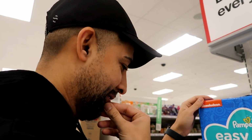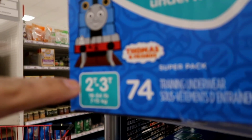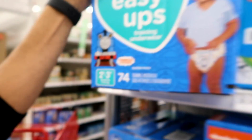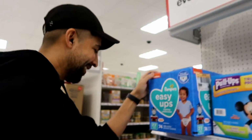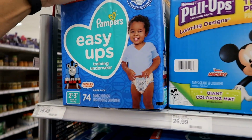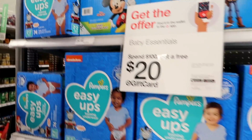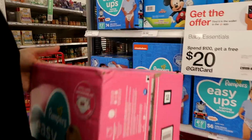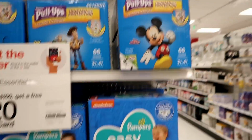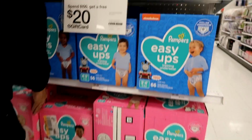It's not one size fits all. What is 2T? Second trimester? What does 2T mean? Are these for me? 74? I'm so confused. Okay, here's a picture of a girl. That's better. Okay, but look at how big these babies look. True, they're no longer babies. They're toddlers.